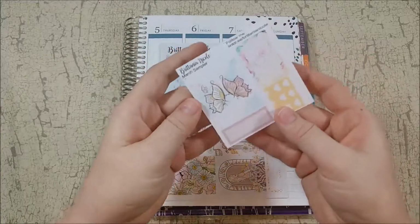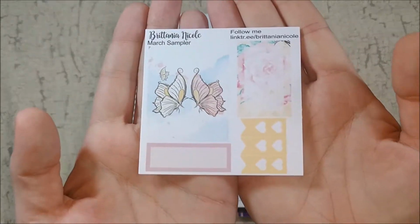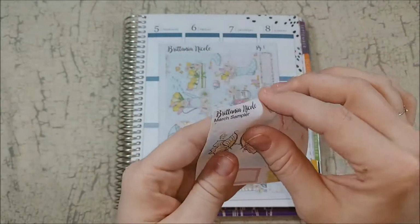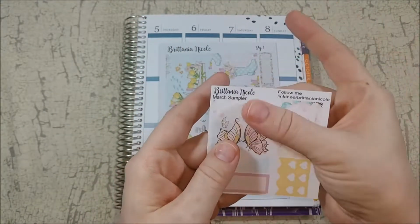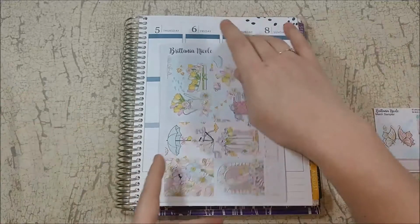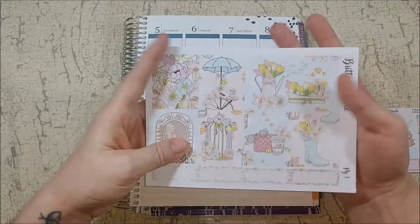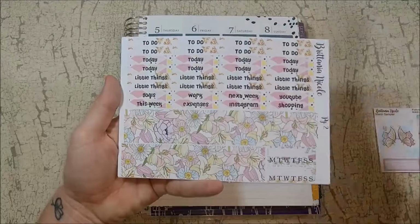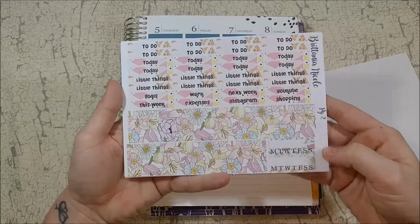Okay. So first up here is her March freebie. You get some little checklists, a half box, quarter box, and a full box with the butterflies, and hers is matte sticker paper. And here's page 1 of her kit, so you get 8 full boxes and 4 quarter boxes. Bottom washi, headers, and habit trackers.